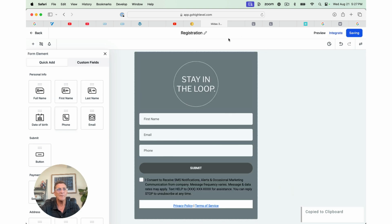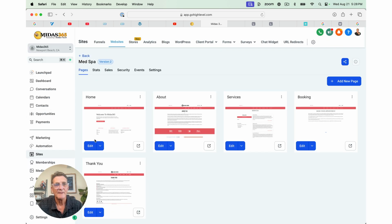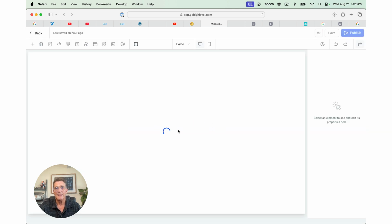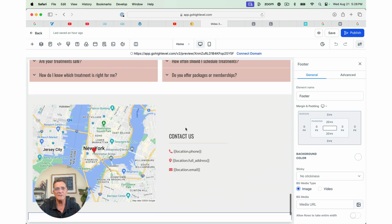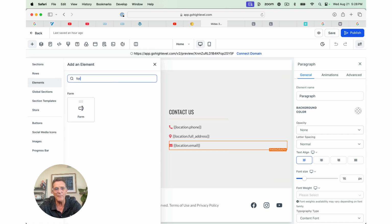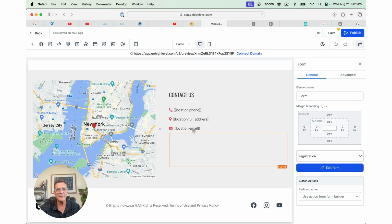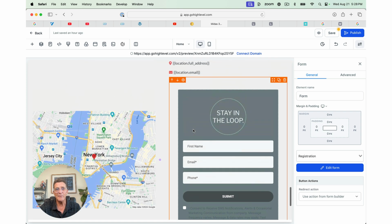And now what I'll do, I'm already saved, I'm going to go back to the home page of my website. And now on the home page, I'm going to click to edit. And we'll let this builder load. I'm going to come down to the bottom of the page, and you'll see here it says contact us. I could leave this here, but I'm going to go ahead and just add this. I'm going to click to add, and then I'm going to say I want to add a form. There it is. And I can select the form now. There we go. And now you'll see we've got a form in there.